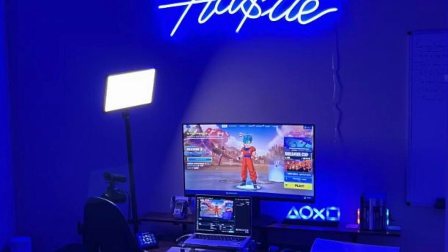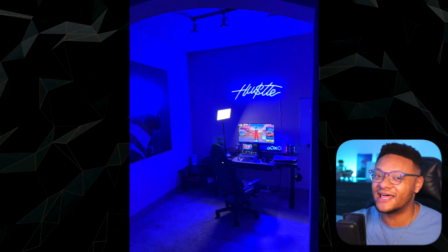It's kind of hidden, but I also want to point out the whiteboard you have to the right of your setup. That can be so handy when you're writing out ideas to do on stream or content to make, videos, things you just need to get done. It's a great organizational tool that not a lot of people think about.